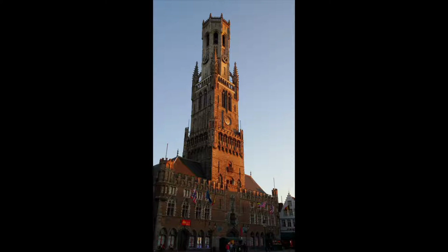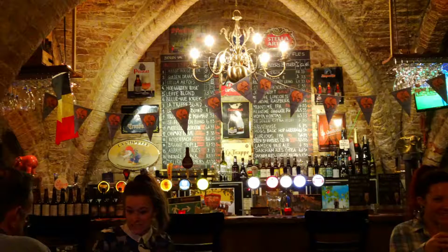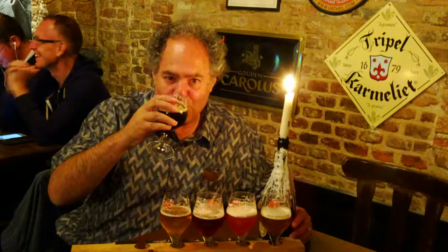With the sun setting, we decide to enjoy some more Belgian beer, this time at a bar called La Trappiste. It's located in the cellars of an old building, just 3 minutes from our hotel. With 15 beers on tap, it was hard to decide, so we ended up with a plank of beers, 5 beers of your choice all laid out for your enjoyment.